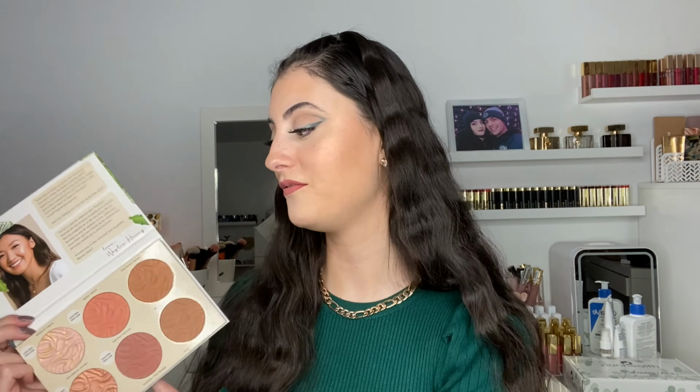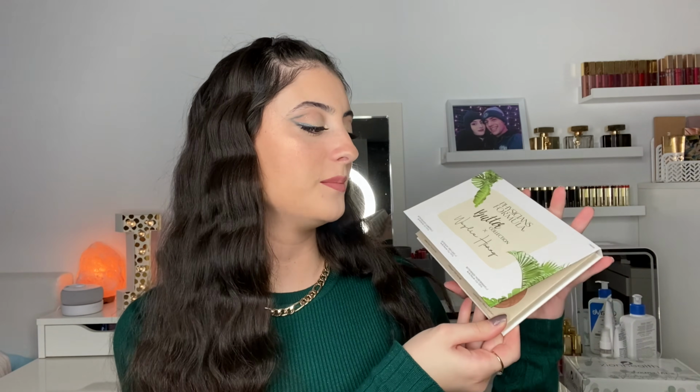So I really enjoy the formula, and it's definitely one of my favorites, as I said. And this palette I also really liked. I think it's an amazing palette, and I love how it features the best from Physicians Formula. I feel like you can do a lot with this palette, and I'm definitely going to be using it a lot. It's something I'm going to be reaching for and keeping up on my desk because I think it's very beautiful overall. I love the simple packaging with just the green palm leaves. Very, very beautiful presentation, and also a very great product in here.